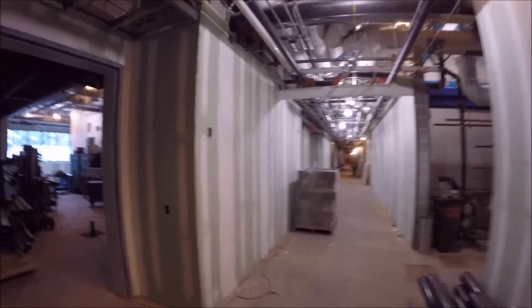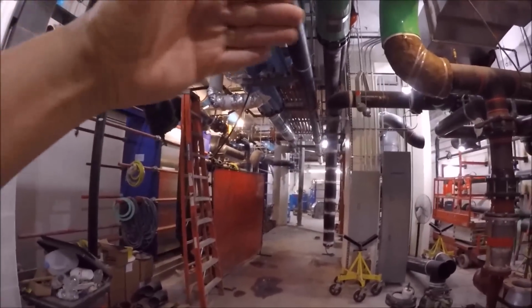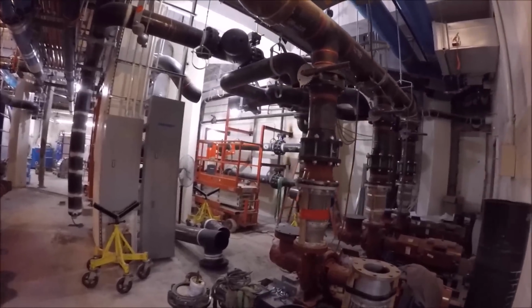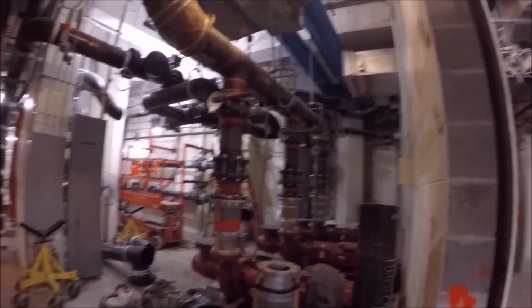We're coming in from the biophysics loading dock. Okay, some of our research labs through this area here. We'll take a peek into the mechanical room. The most important part is we have chilled water going upstairs. The rest of this pumps and steam assembly we don't quite need for a little while, but they're making great progress every day in here.